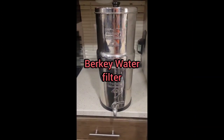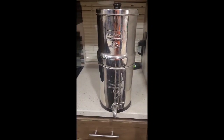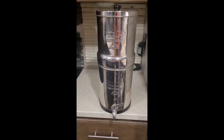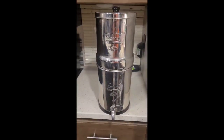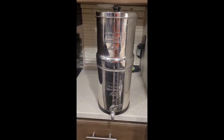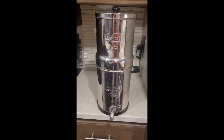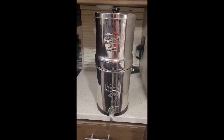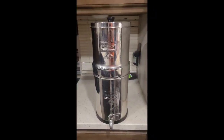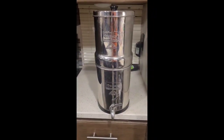This is one of our favorite things. It's called a Berkey. This filters water so you don't have to buy bottled water to drink. It saves a lot of money. You just add non-potable water to it, and it filters it out, and it makes it so you can't even tell. I mean, we use it all the time for filtered water and for our coffee, just everything that we drink, and it is well worth it. It's called a Berkey.